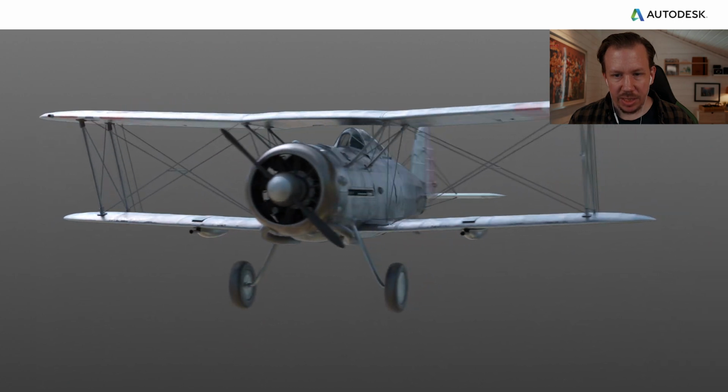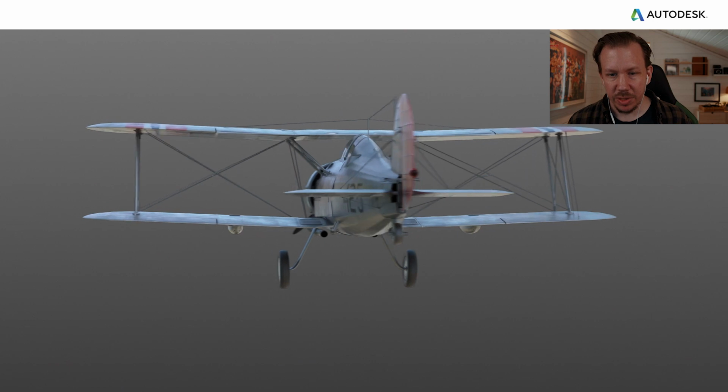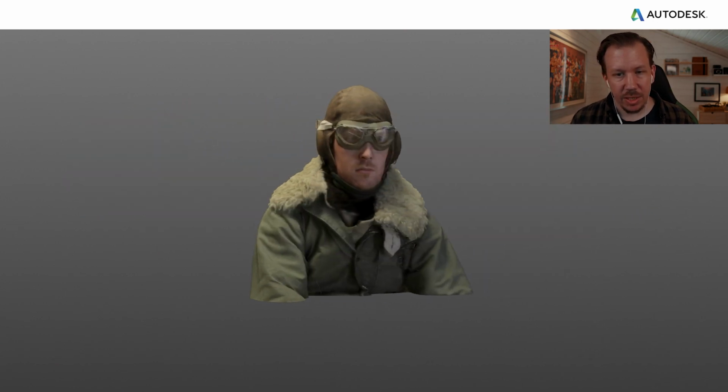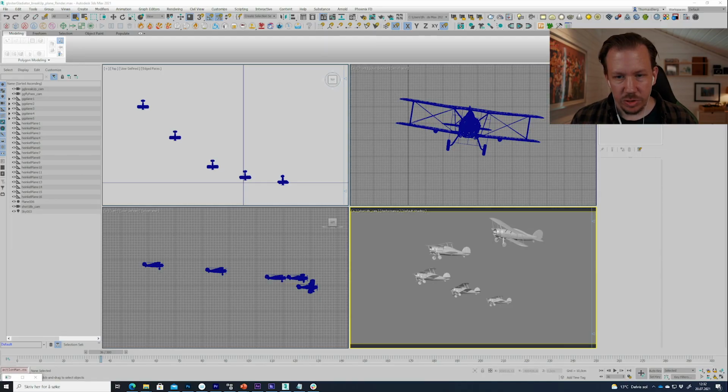And here you can see a turntable. And this is done in 2014, so it was rendered in Mental Ray. And the clouds are actually done by using Scanline. And here you can see the pilot. It was done using photogrammetry.